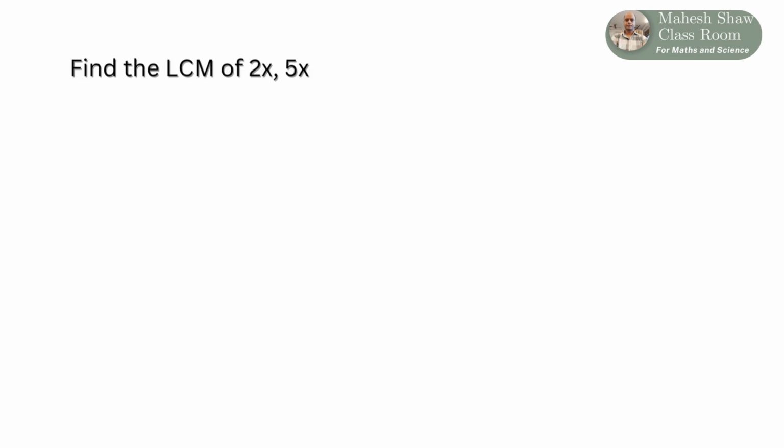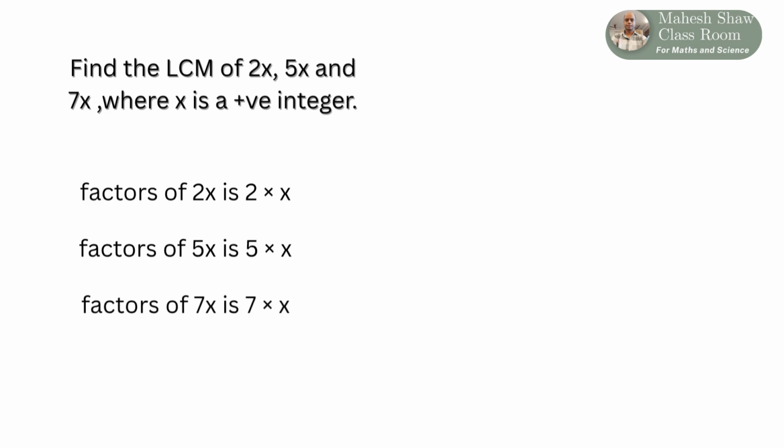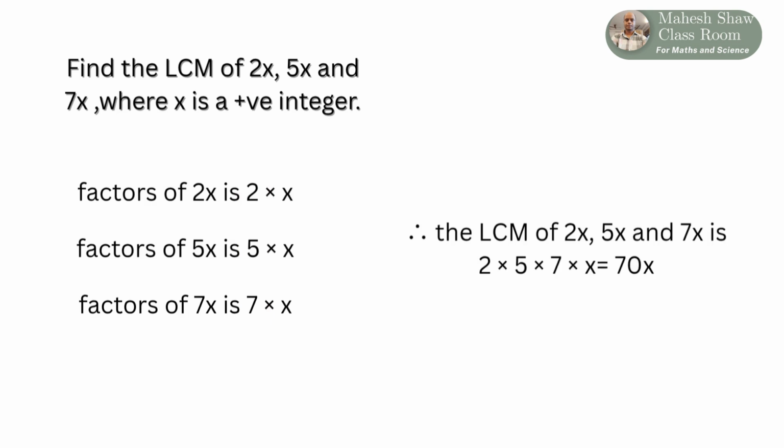Find the LCM of 2x, 5x and 7x, where x is a positive integer. Factors of 2x are 2 and x, factors of 5x are 5 and x, and factors of 7x are 7 and x. Since x is a common factor and 2, 5 and 7 are coprime, the LCM of 2x, 5x and 7x is 2 into 5 into 7 into x, that is equal to 70x.